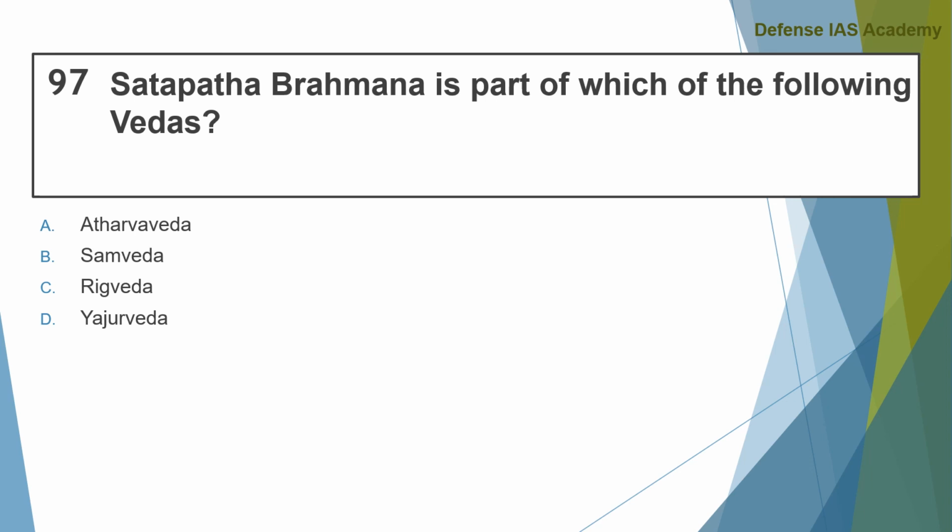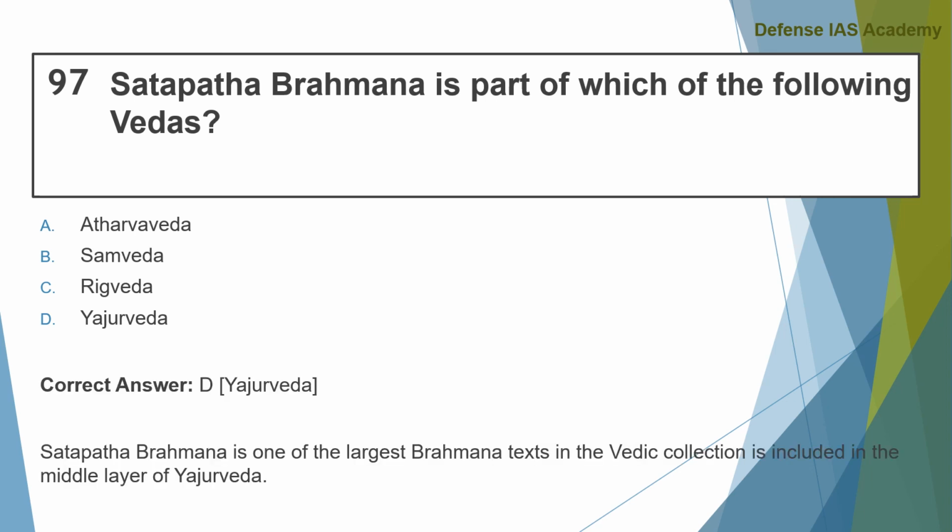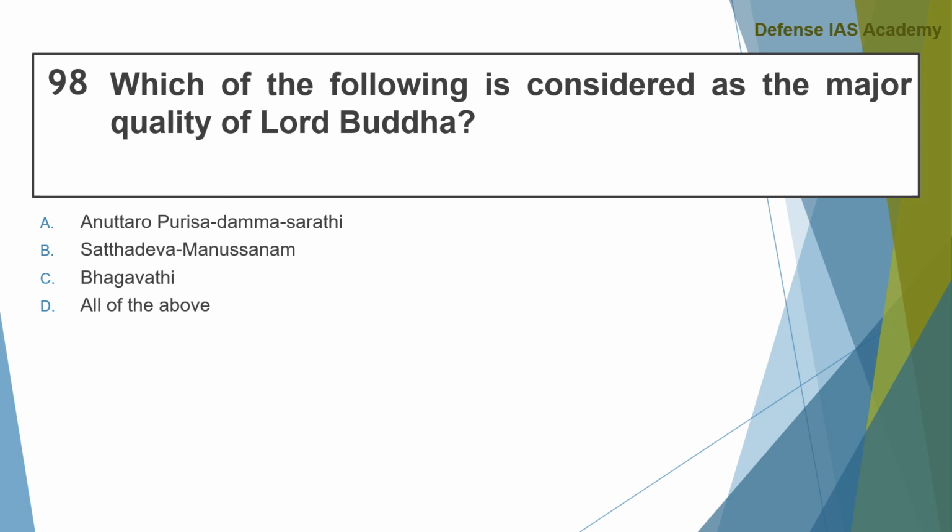Question 97. Satapatha Brahmana is part of which of the following Vedas? Answer is option D, Yajurveda. Satapatha Brahmana is one of the largest Brahmana texts in the Vedic collection, which is included in the middle layer of Yajurveda.